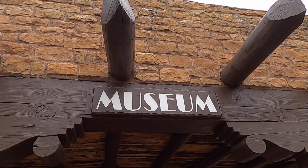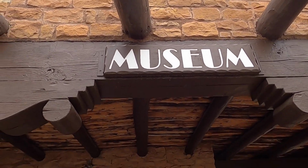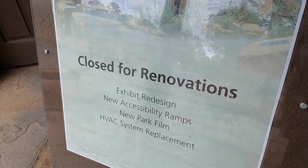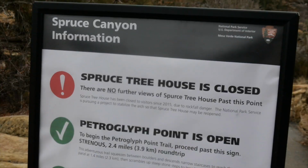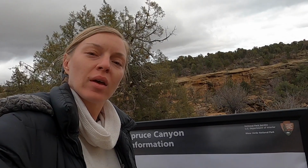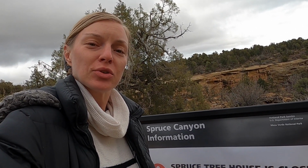This is the Mesa Top Loop, closed for construction. This one's a bummer too. The treehouse has been closed since 2015. I didn't know that. It wasn't on any of the park maps. The park rangers didn't tell me that. I thought that this would be the only one that I would actually get to walk to and go through. But this is as close as I can get.